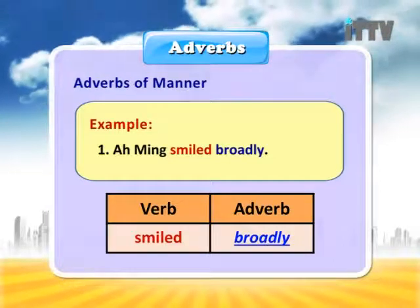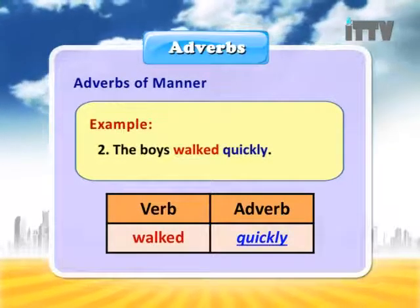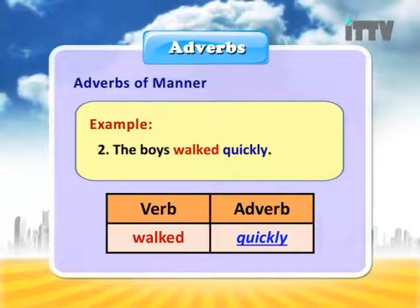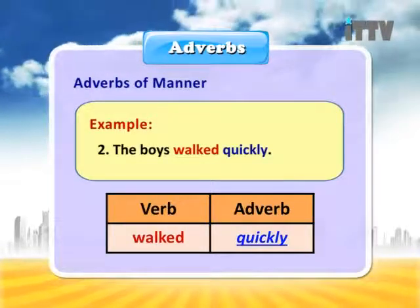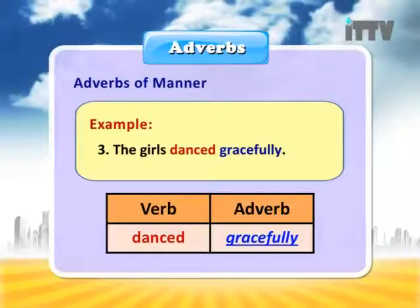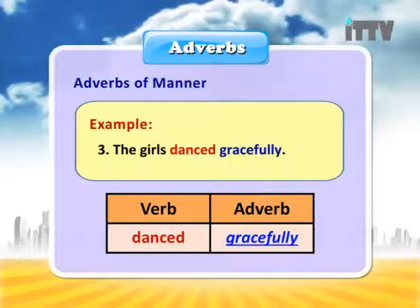Let's take a look at the next sentence. The boys walked quickly. The verb here is walked. The adverb here is quickly, which tells us how the boys walked. The next sentence. The girls danced gracefully. And the verb, danced. The adverb, gracefully. So it tells us how the girls danced.